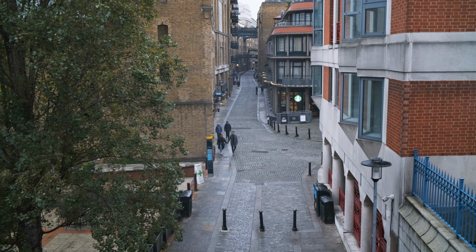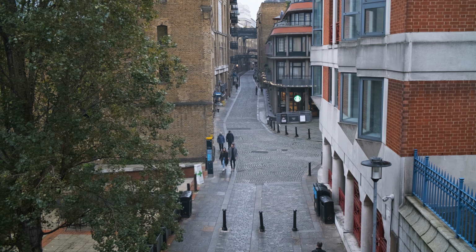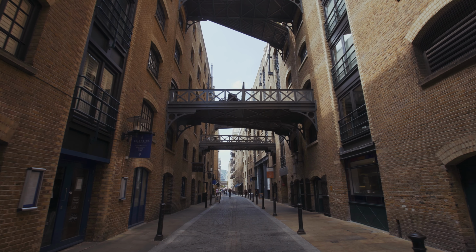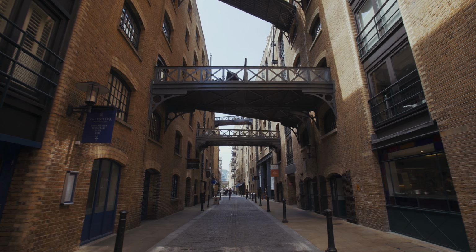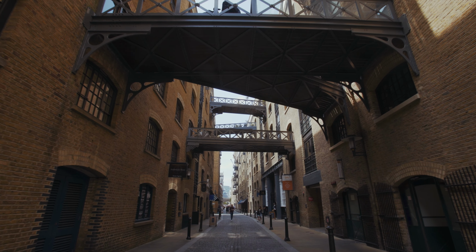The area includes the largest warehouse complex in London during the Victorian times. Completed back in 1873, the warehouses housed huge quantities of tea, coffee, spices, and other commodities. Today, it's a cobblestone area with modern restaurants and refurbished homes.